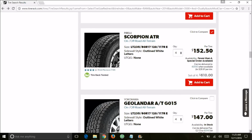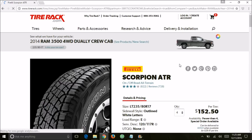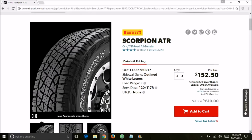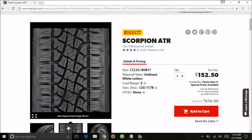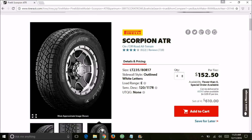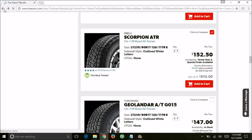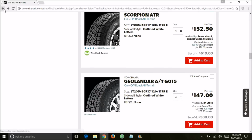To the Pirelli tires, I've always had good luck with Pirelli tires on a car. I've never personally put a Pirelli tire on a truck. When you look at these patterns, this looks more like a highway tire, a general, all-season tire, not necessarily an all-terrain tire. It doesn't look as aggressive to me as an all-terrain tire. So this is not something I would consider for my truck.